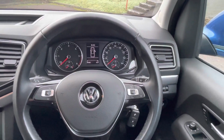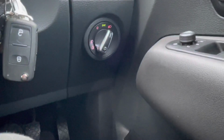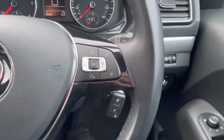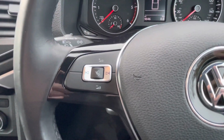I am now sitting in the driver's comfortable seat. To the right of me, we notice mirror and electric window controls. Here we have the headlight switch. Moving back to the steering wheel, you will notice multimedia switches. To this side, you will notice volume control. The back switch also works the cruise control.